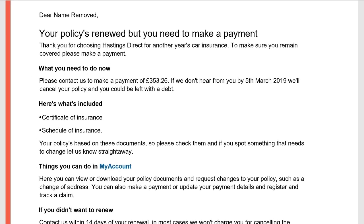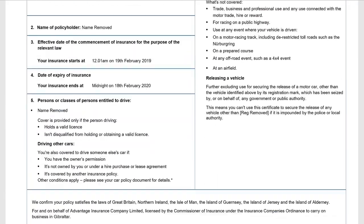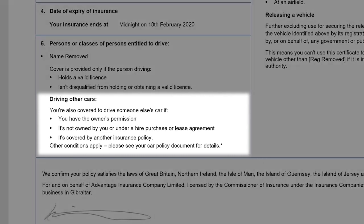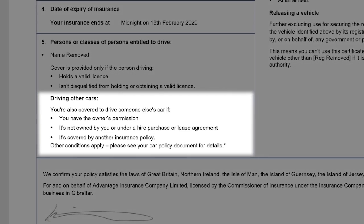Well, let's look a little further into this little piece of misinformation. Let's go straight down to the certificate of insurance and more specifically the driving other cars section. So as you can see, I'm clearly covered for driving someone else's car if I have the owner's permission, it's not owned by me or under a hire purchase or lease agreement, and it's covered by another insurance company. It states other conditions apply and we have to see our car policy document for details.